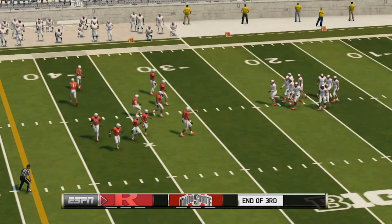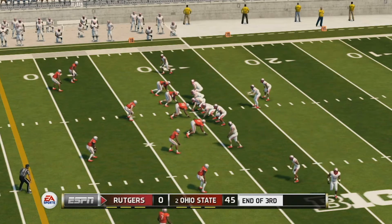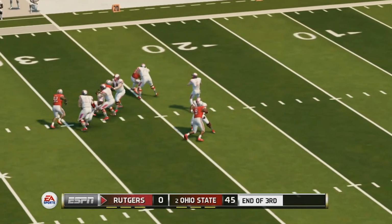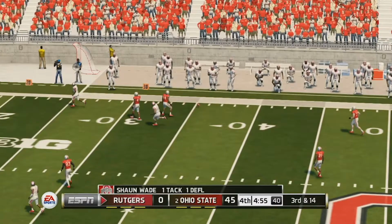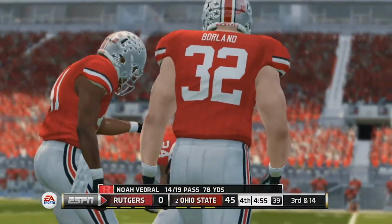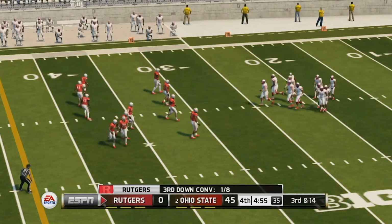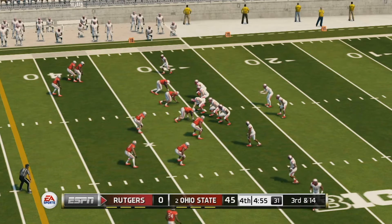Not sure there's any hope for a comeback here in the fourth quarter, but Kirk and I are praying. And they've got the dime package in there to try and deal with this 5-receiver look. Boy, a golden opportunity missed by the defense. That was a sure interception, only to be dropped. Brings up 3rd and 14. Ball on their own 30.